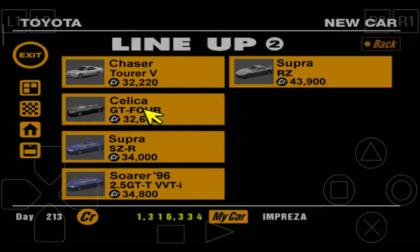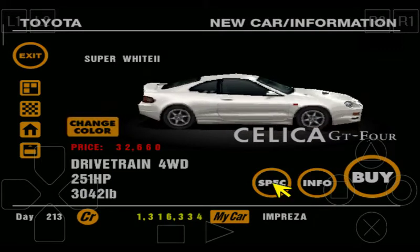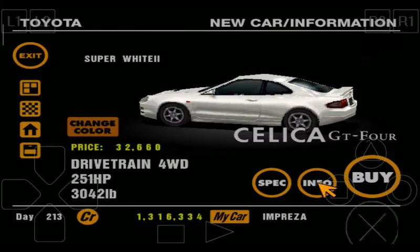Now we're moving on to the Celica GT4 special version. The price is $32,660. The drivetrain is 4-wheel drive, really awesome. 251 horsepower with 3,042 lb. Now let's see the info first.